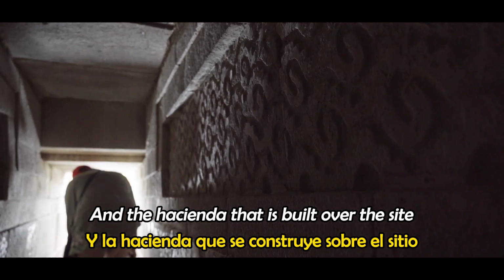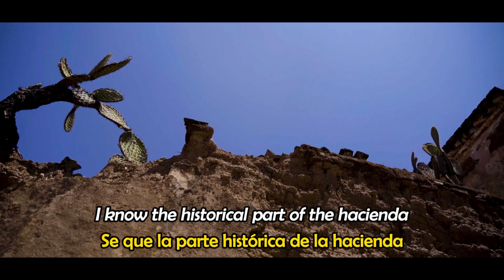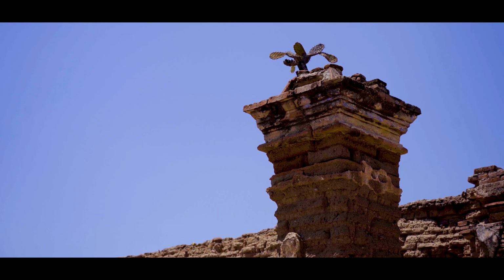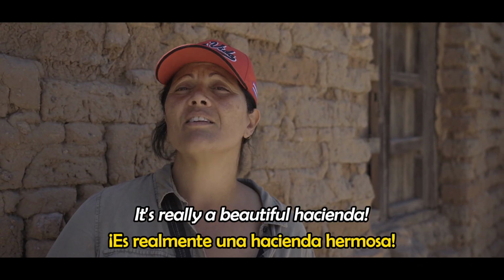And the hacienda that's built over the site is magnificent itself. Another historical part of the hacienda over the historical site is not very pretty, but it's actually really beautiful. Aesthetically, it's really a beautiful hacienda.